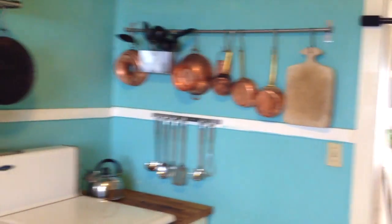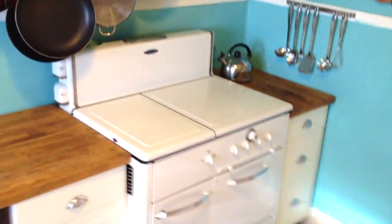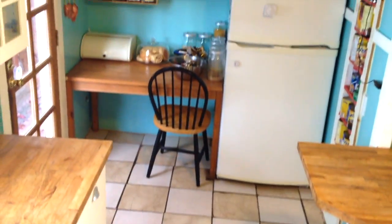I still do have my copper pans. I was considering selling them. I'm still open to selling them, but I want to get good money for them because they are actually valuable. I don't want to just unload them on Craigslist since they're meaningful and valuable to me.